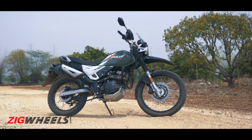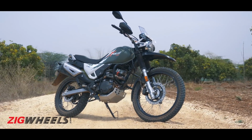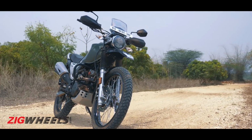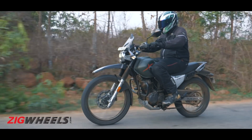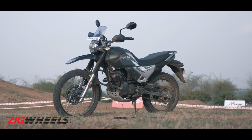When you consider that the next such motorcycle will cost you twice as much, the XPulse does make a lot of sense. And that means there's finally a Hero you can start dreaming about again. Wait, that didn't sound right.